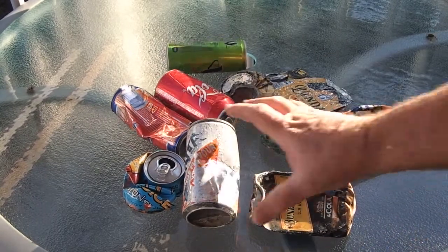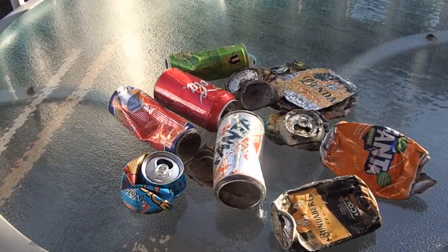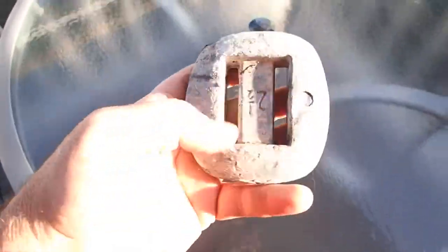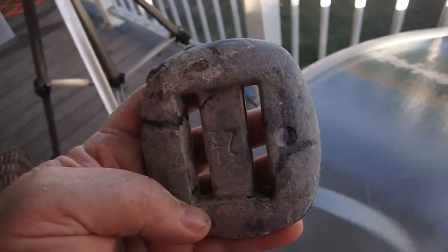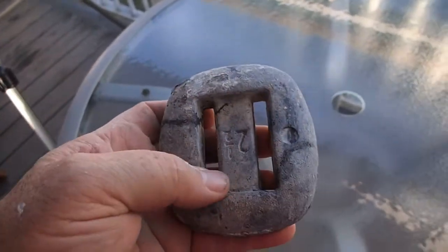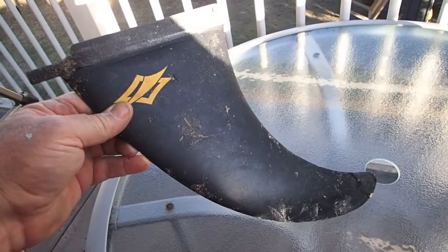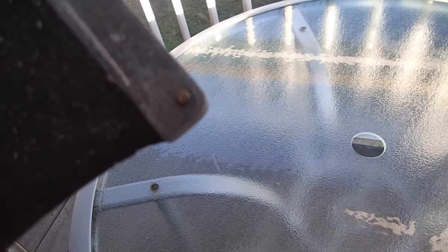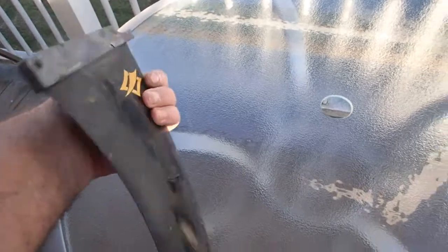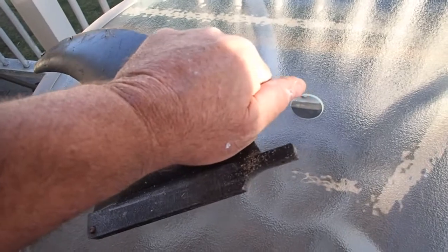There's a heap down there too. Heaps, that's an old one. Next up, we've got this dive weight. I'll get out of the sun a bit. There we go. We've got this dive weight, 2.5 pounds. Also come across this paddleboard fin. Would have picked up that little brass thing on the side there. So yeah, I don't know whether Megan can use that on a paddleboard or not, but that's a spare one.